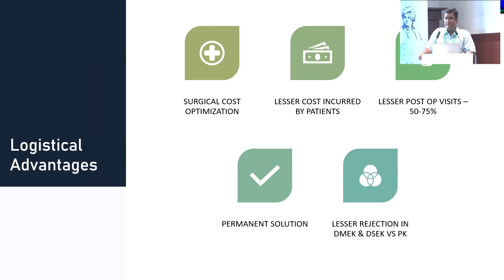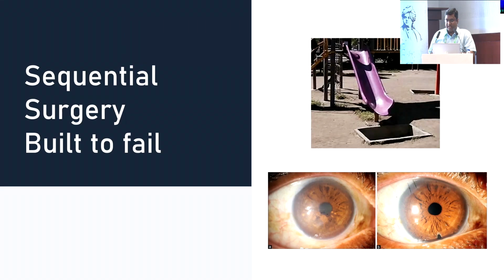And especially when you're opting for lamellar procedures, there are fewer chances of rejection with DMEK and DSEK when compared to PKs. So why choose a surgery that is built to fail? Instead of that, go in for a combined procedure.